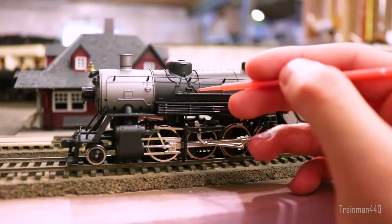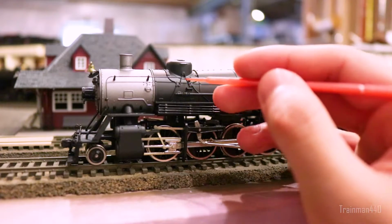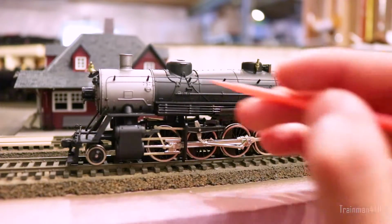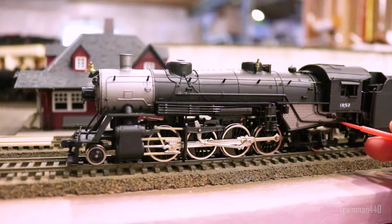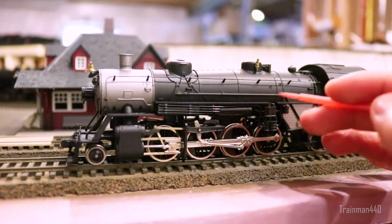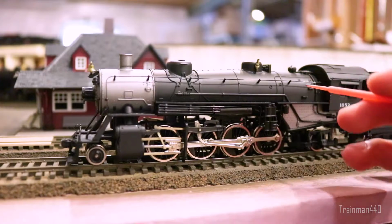And you'll see that this kind of stuff, these pipes, these are actually molded on. Unfortunately, the sand lines, the sand dome, the safety valves, these are all molded on. The only thing that's separately applied is this handrail, these things down here, as well as this piece here. These are separately applied. But everything above the running board is all molded on. This is also molded on, I believe, but this is separate.